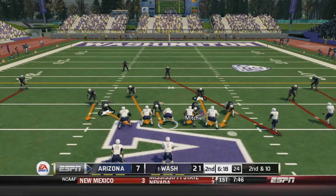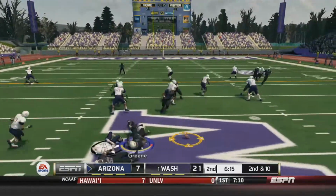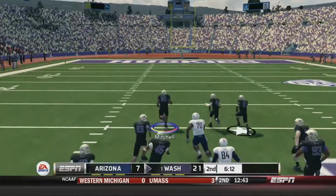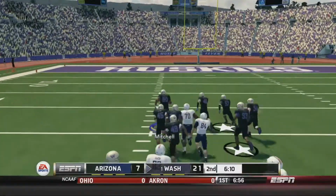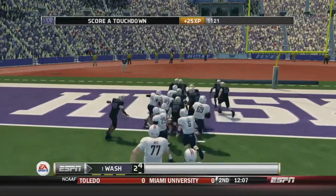57's the mic. Mark 57. I'm coming after you. On the pitch, look out, loose ball. Scoops up the loose ball. He's at the 30, to the 20, to the 10. And a huge touchdown play.